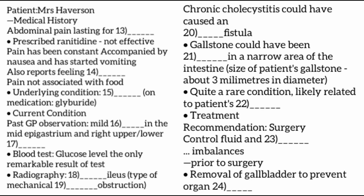I think that I do, but before that, I want to confirm a few details about your medical history and current condition. So, according to your chart, you have been experiencing abdominal pain for a week. Is that correct? That's right. I went to my GP 2 days ago and he prescribed me ranitidine, but that hasn't helped at all. I'm still in pain and feeling nauseous, and now I've started vomiting and feel bloated.